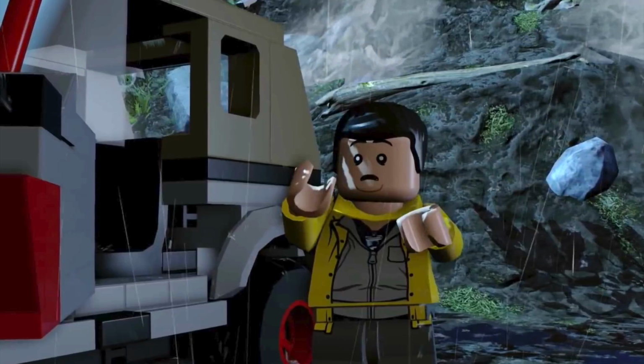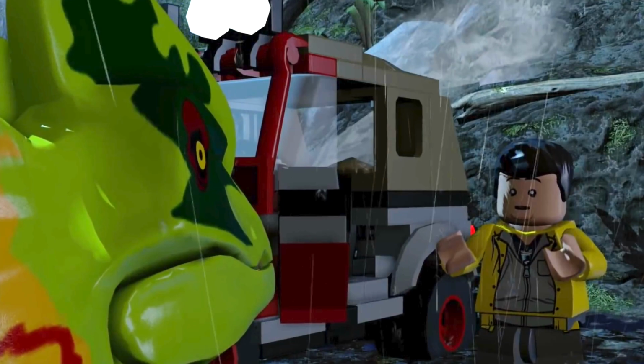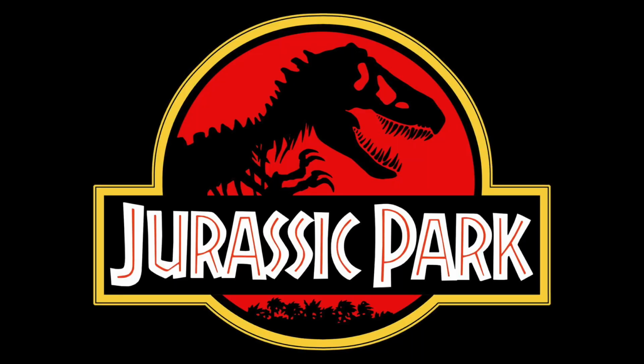set. Finally, for $20, we've got the Dilophosaurus Ambush, which I imagine is this scene with Dennis Nedry and the Dilophosaurus. Again, I'm hoping the build could be the Jeep, and it's a great chance at Dennis Nedry if you missed it in that large direct-to-consumer set. And on the whole, I'm super excited for all of these.